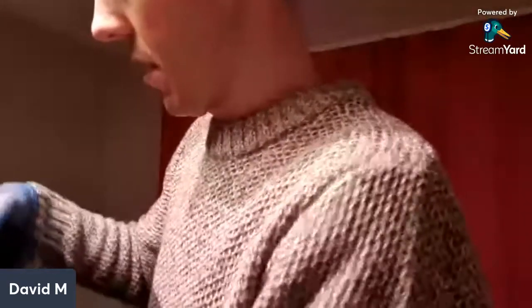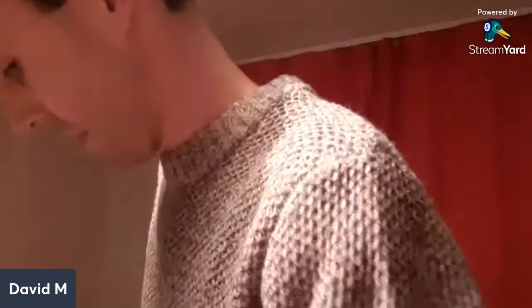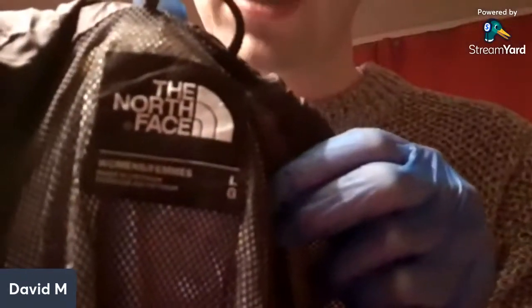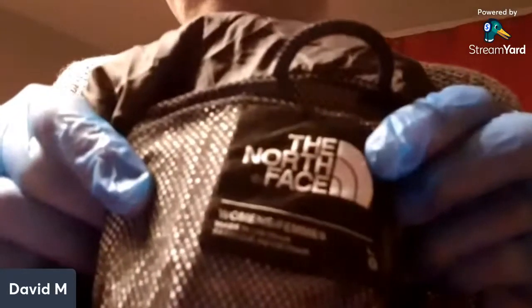This next one, everybody, is a woman's large hooded windbreaker. You can see that or not. Woman's large hooded windbreaker.